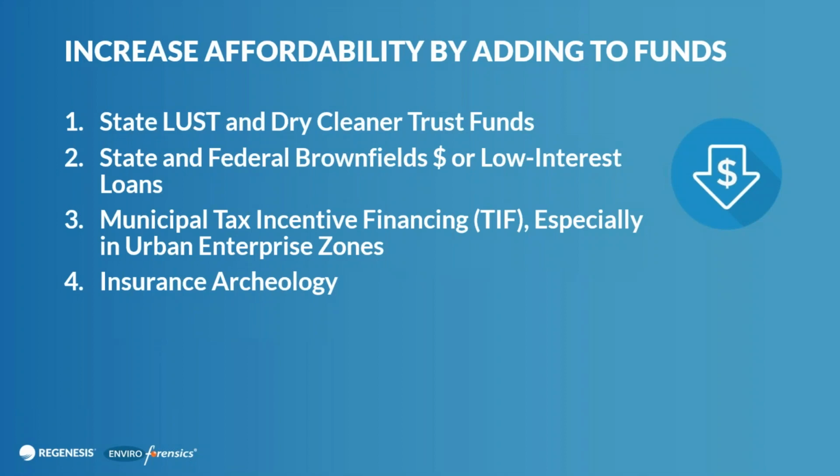And then the fourth thing, which is insurance archaeology, that I came up with as my list of 4 here. Anybody that knows enviroforensics knows that we do a lot of this type of work through our division Policy Find, but we are able to, across the country for a lot of consultants, not just enviroforensics, go back and help our clients identify and put historical general liability policies to use, and a lot of times fund the lion's share of the remedial liability.